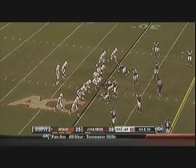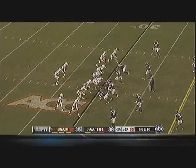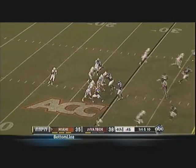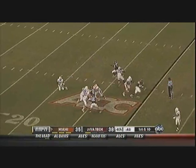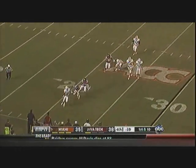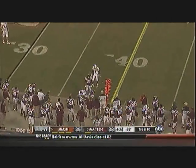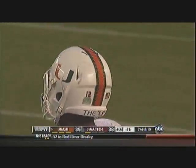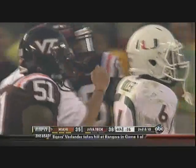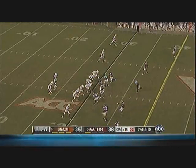47. Miller has gained 166 yards today. But now it's going to be up to Ja'Cory Harris. All day to throw, can't find anybody. And that's incomplete. This crowd is going crazy.